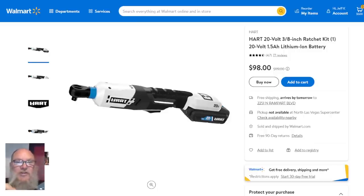Things I'm planning to purchase for this. The 18-volt ratchet here, the 20-volt ratchet, 3/8-inch for $100. Comes with the battery at that price. They do have one that comes without the battery, but it's like $10 less. Buy the kit. All right.